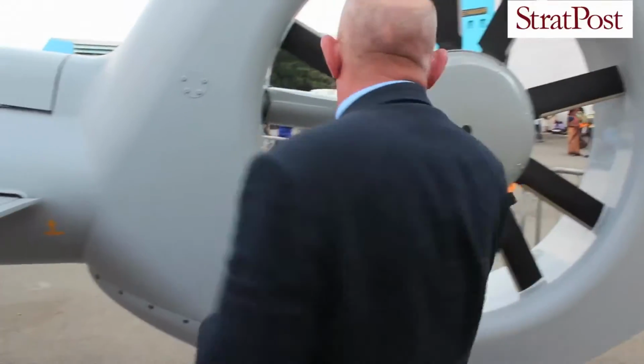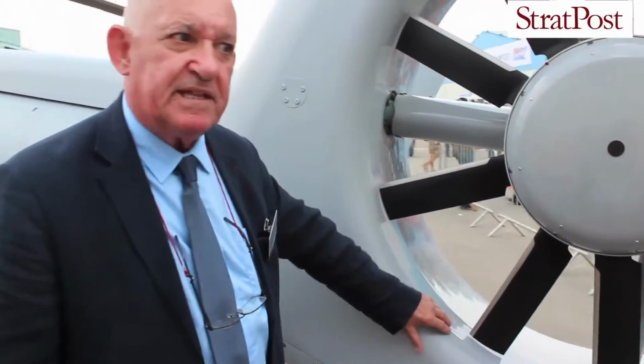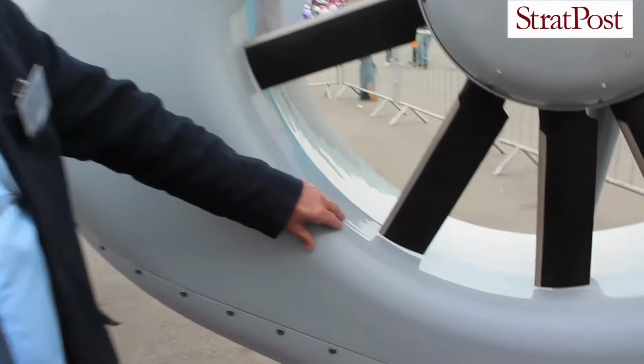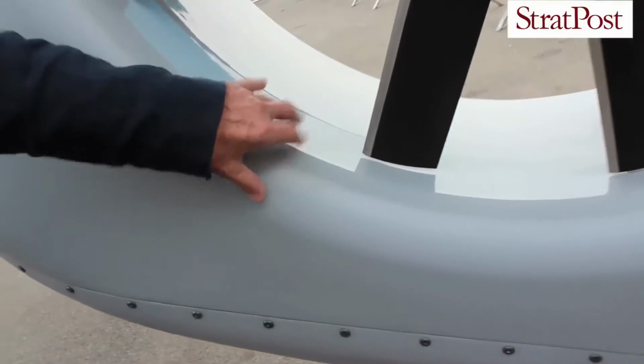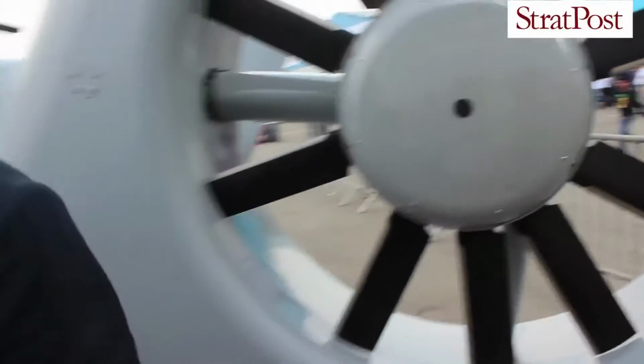As you can see, this is in composite material. It is not metal, which permits it to sustain corrosion, and at sea, it is our best enemy. 50%. Half the aircraft is good.